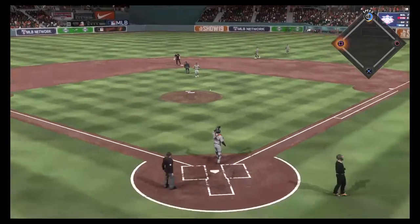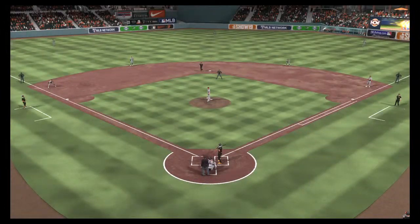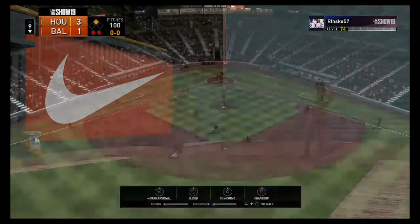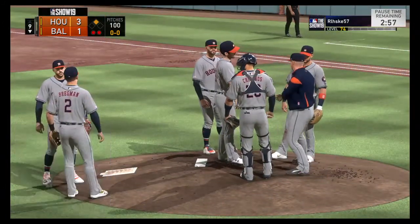And the runner from first comes around to score. Standing in, Anthony Santander. Runner in scoring position with St. John. Now time is called, and this could very well be to buy a few more pitches for those relievers.